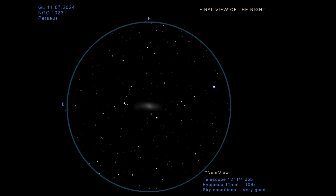And when I'm watching, it tells you which way to go, up, down, whatever. And when it hit zero like that, I looked into the eyepiece, and there the galaxy was. It was just off center, but it was in the field of view, and that was with an 11 millimeter eyepiece. It gave me 109 magnification, and it gave us a really great view of a galaxy I really enjoy observing.